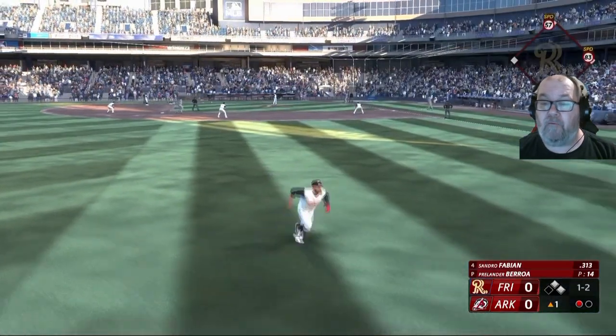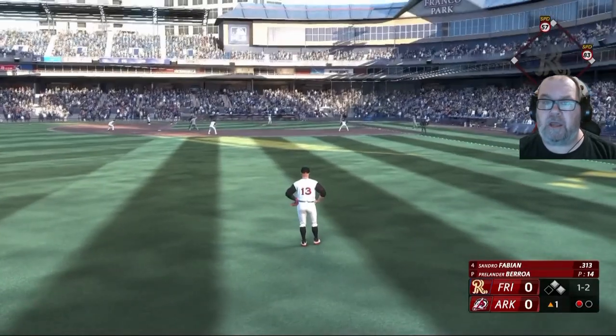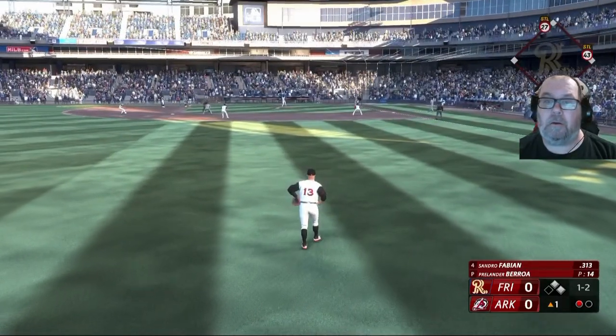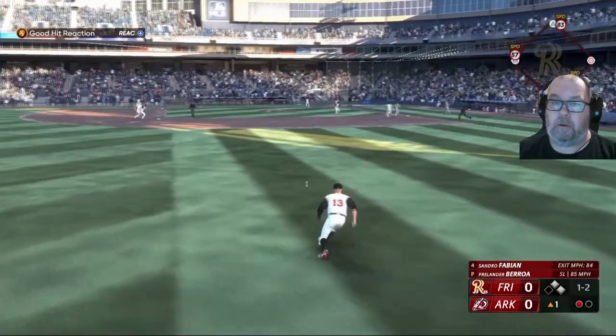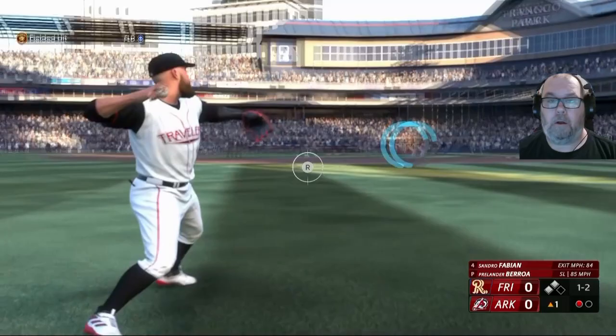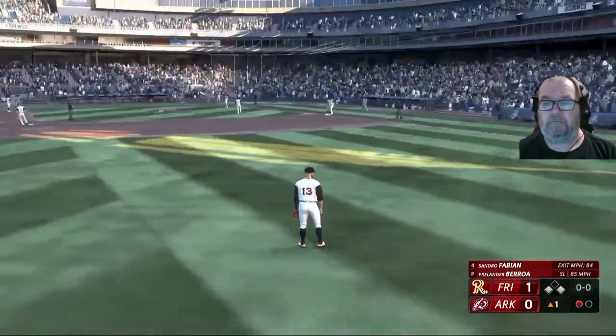Today's starting pitcher, Fabian, tried to make it to the 5th inning last time out, but the pitch count just got to him. He ended up taking a loss. That's one of those you just have to shake it off, come back out today, and try to throw a gem. Swings and lines a base hit into left field. Nope. Too short. Scores easily, and it's 1-0.